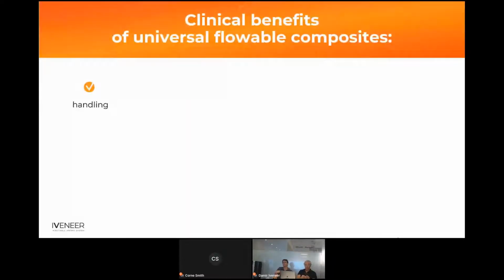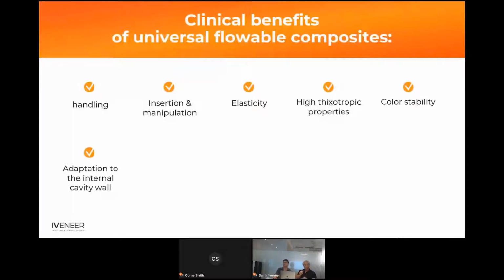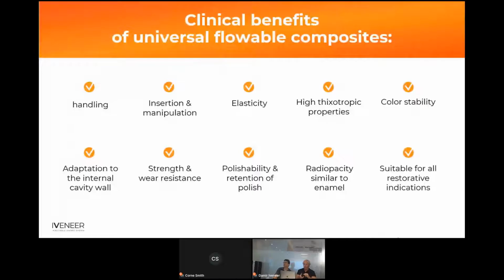So the clinical benefits of the universal flowable composites are good handling, insertion and manipulation. We can manipulate the composite with a hand instrument. We can inject the composites. They have good elasticity. They have high thixotropic properties, which means that we can move the composite with the tip of a hand instrument. A very good color stability. They can adapt very well to the internal cavity walls. They are strong and wear resistant. And their polishability and retention are very good. Also, radio opacity. And mostly, they are suitable for all restorative indications.